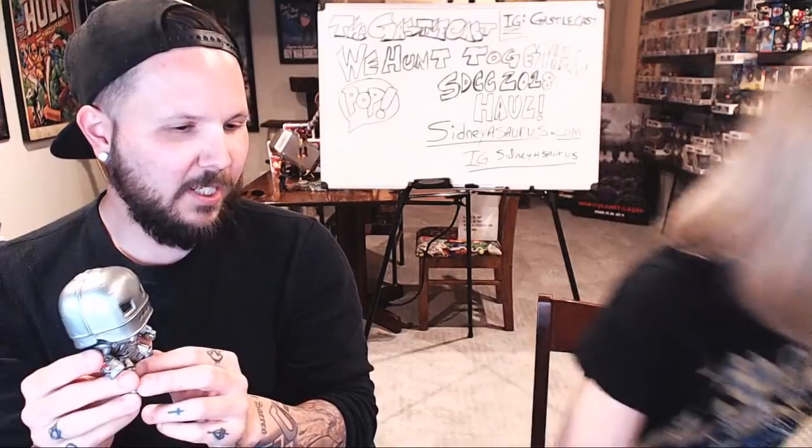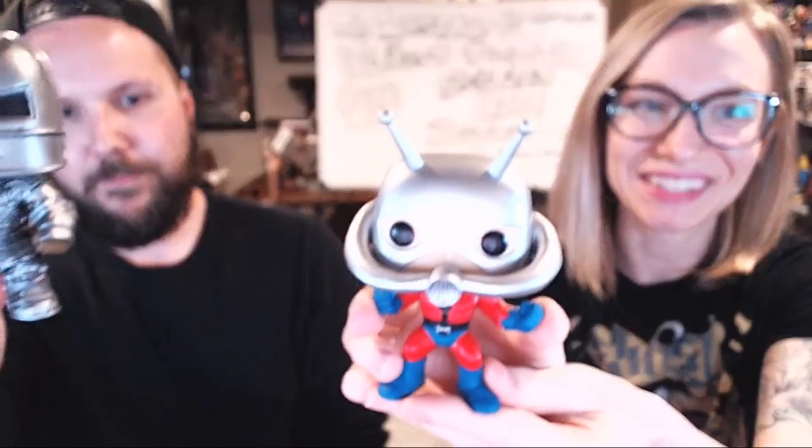Oh my God. That Ant-Man looks like something out of the comic, but it looks like a chibi or a miniature. Obviously it's Funko, but it's kind of funny looking. Yeah, that one's cool. Here he is.